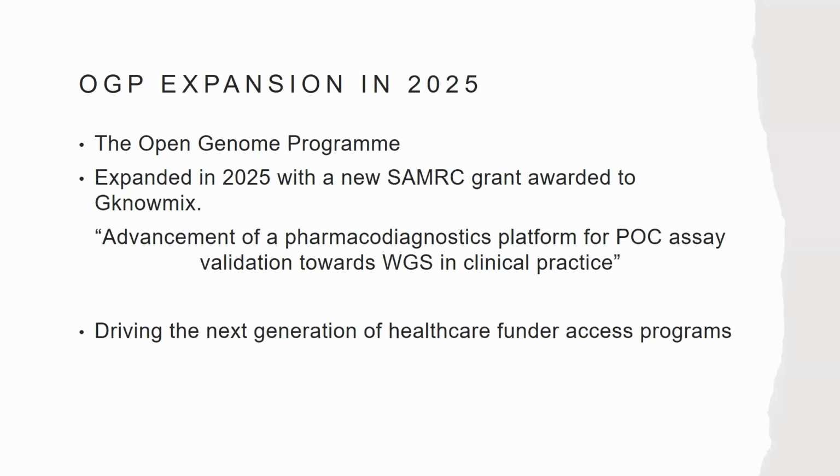The way we are enabled to do that is through the new grant that we've been awarded. Actually, Genomics, and not the university, has been awarded this grant, which is wonderful. It's called the Advancement of a Pharmacodiagnostics Platform for Point of Care Assay Validation towards Whole Genome Sequencing in Clinical Practice. So we want to use point of care testing as a first tier test to get people into the system, to put them into the right care pathway that may or may not end in whole genome sequencing, but with all the information that is needed in one place for that patient.